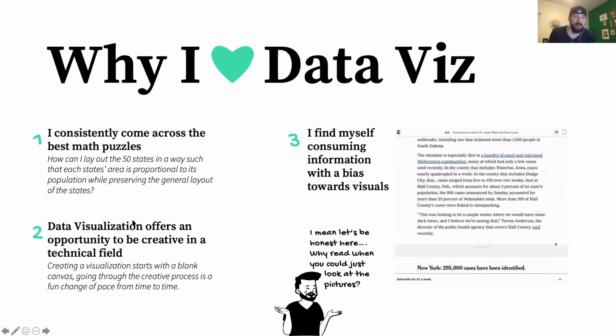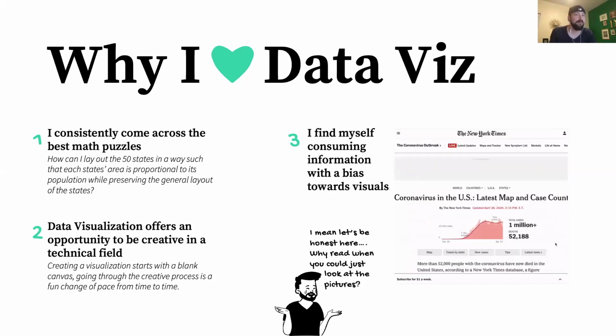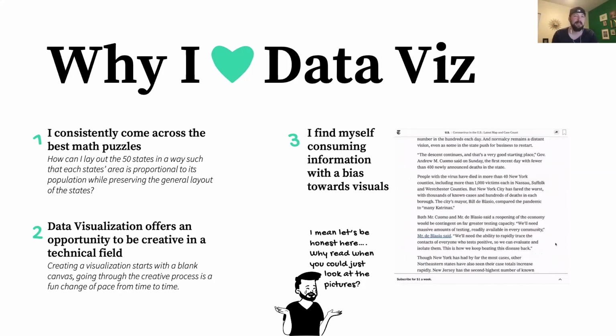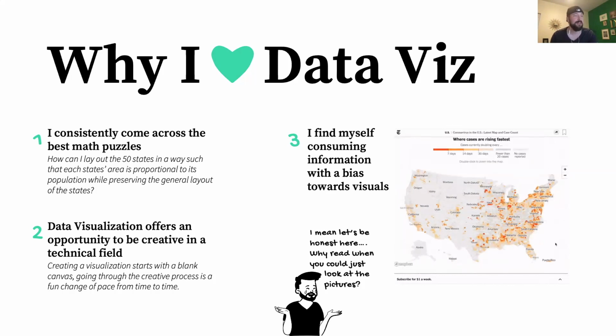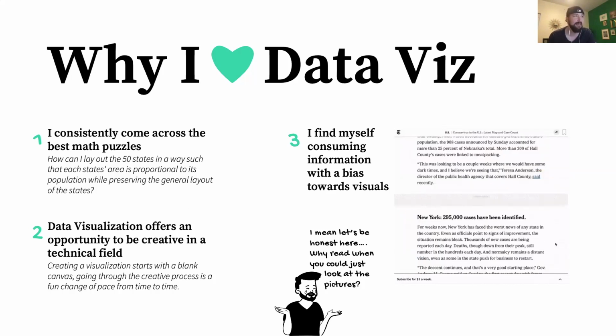Also, I think probably everyone on this call is going to end up in a technical field one day. And sometimes in technical fields, as Howland touched on, you can get buried deep in the weeds of making sure you have the best numerical answer, and you don't often have an escape to try something creative. So I think data visualization is a nice way to be a little creative every once in a while.